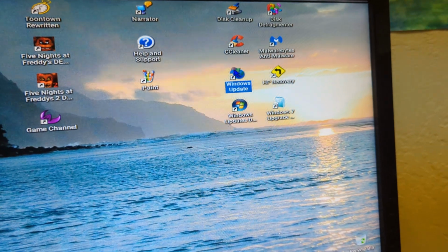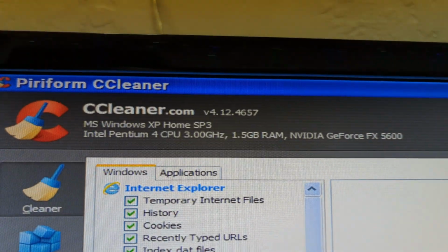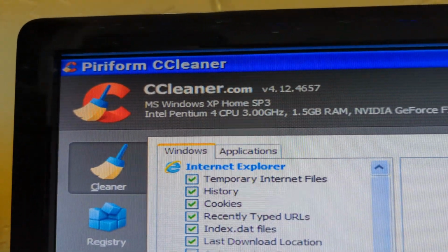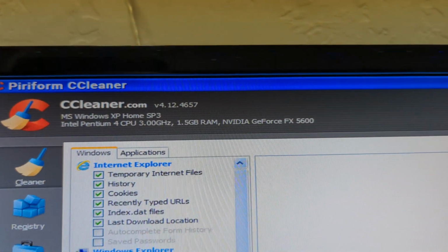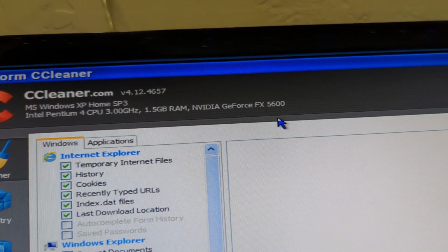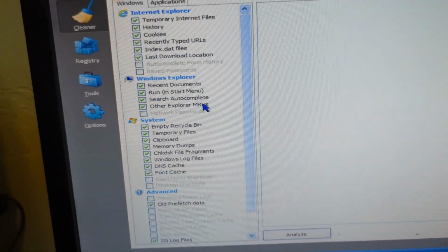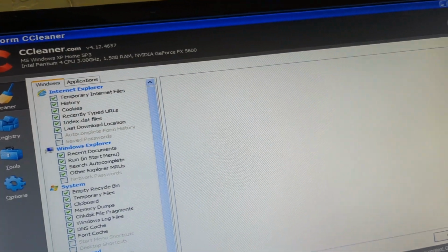Windows Update, that website no longer works. Let's look at CCleaner. This is a very old version of CCleaner. Oh, it has a NVIDIA GeForce 5600 in here. Yeah, this is a really old CCleaner.